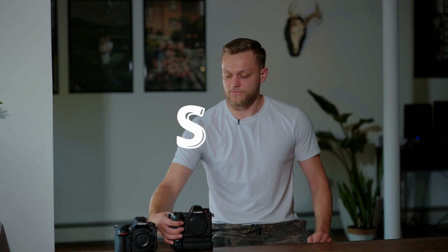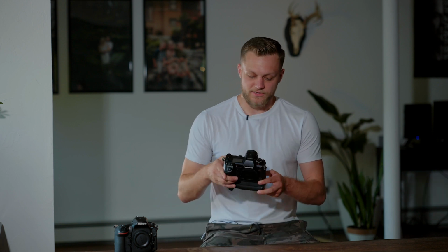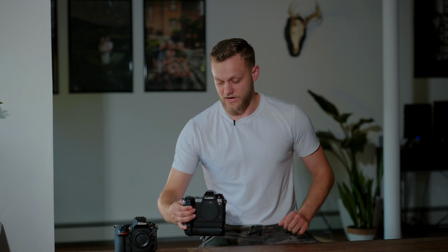But I wanted to look into it because I thought they must have a camera that's geared towards photos. Turns out they did. They have the S1R, the Lumix S1R, which is pretty much a beast of a camera as well.